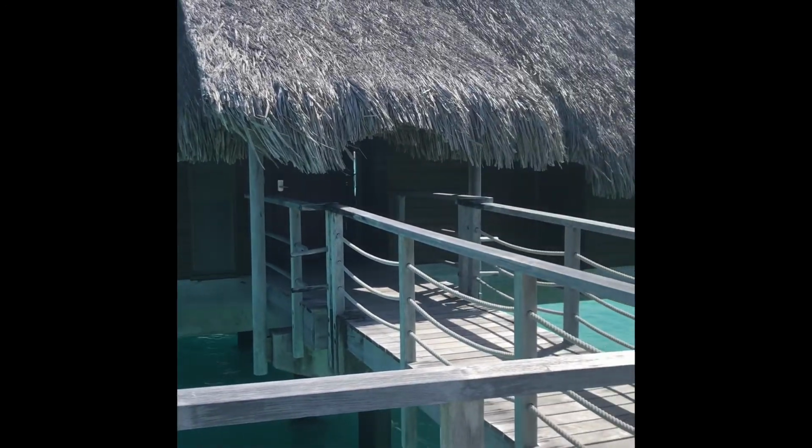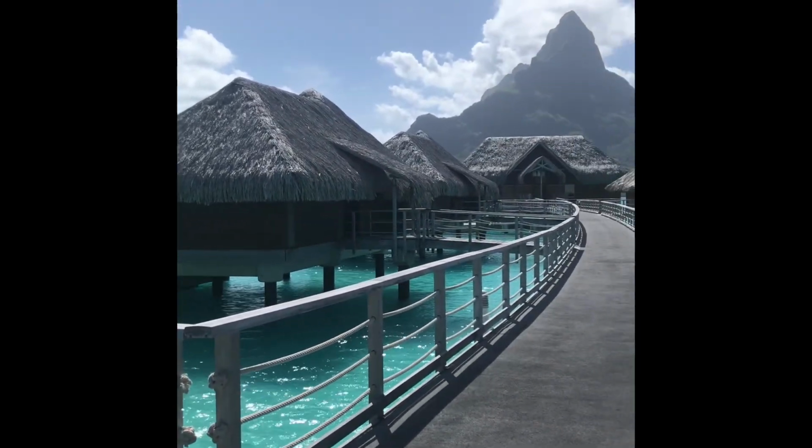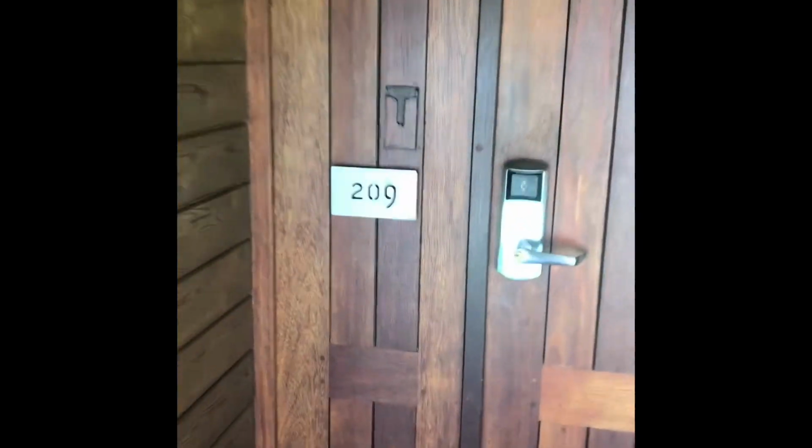So we had the Pool Premium Overwater Villa, and it was a great room category with its own pool, obviously, and we still had the views of Mount Otomanu. This room, specifically number 209, was an amazing spot to be. It was very private the way it was situated, and we were so happy.